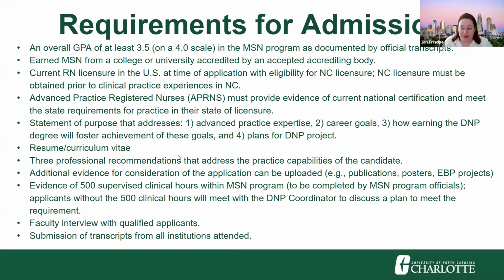And those three professional recommendations, we actually do try to make it as simple as possible for the applicant. In our application system, you will put the names and email addresses of those recommenders, and our system will send them an email with a form for them to fill out on your behalf. You'll even be able to see when those recommendations have been completed as well. So it's just a very easy way to have that all in our system. We try to make that as easy as possible for everyone.